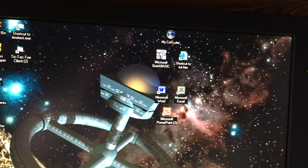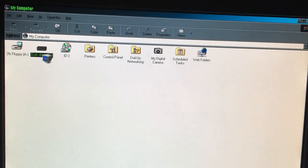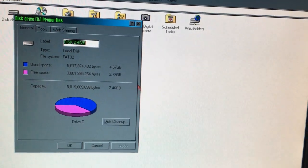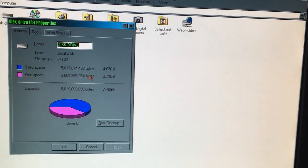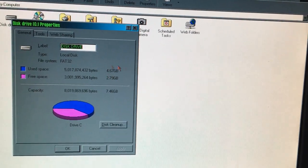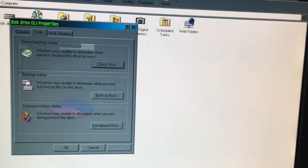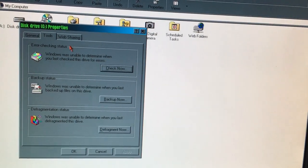And if we actually open up my computer now, I don't have anything on the floppy drive. If we go to properties for the C drive, this shows the hard drive specs. So yeah, I was about right on this one. 7.46 gigabyte hard drive. Currently about 4.5 gigs are used. A little under 3 gigs are free. So this also would include the Windows installation. So the entire Windows 98 operating system plus, you know, all the files that are on here, all the programs are all under 5 gigabytes. That's pretty good. You couldn't really get that with modern versions of Windows.